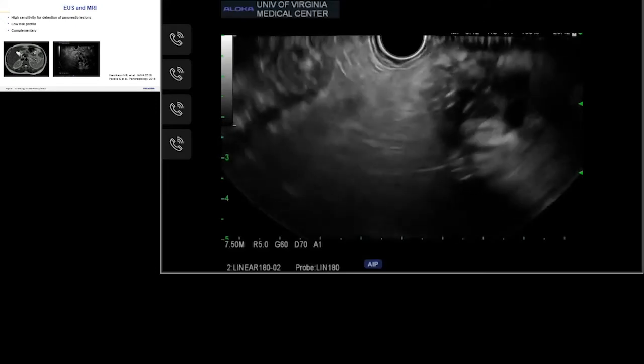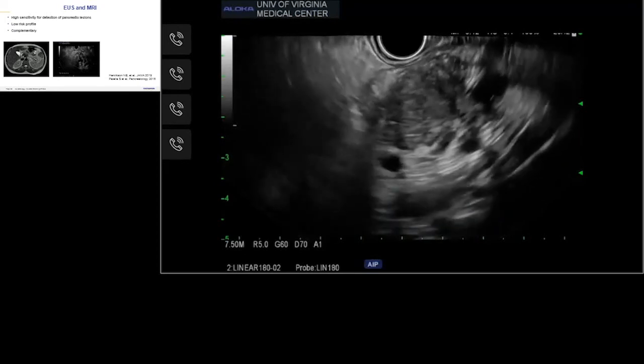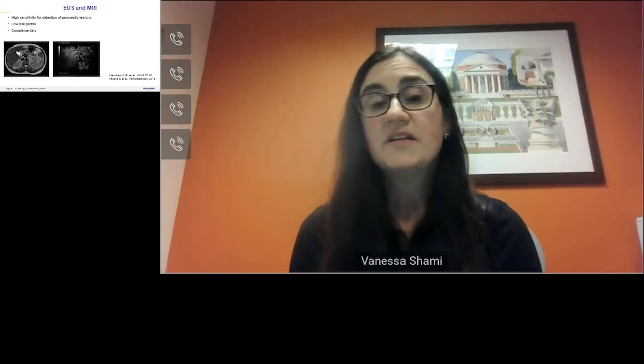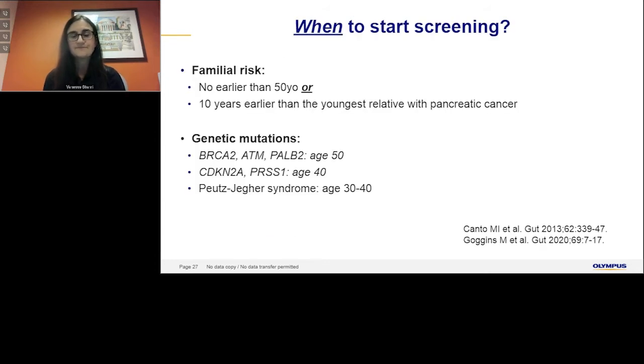What you can see here on the left is an MRI with a dilated duct, and here I'm showing an ultrasound video, and you can see a small mass, which corresponds to that MRI image. Believe it or not, on MRI, they did not call a mass, but they did say they were suspicious for cancer because of that dilated duct. So this is how the two work hand in hand.